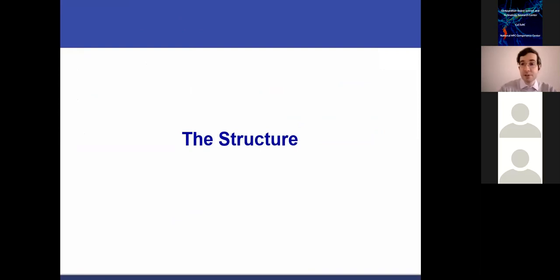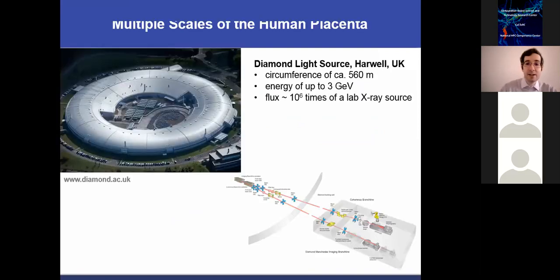So, the structure. As I said, it's immensely complex, and until recently there was not a single technique you could use to characterize the structure of the human placenta because of the immense complexity of the organ. Normally it was a combination of many different modalities. You use X-ray, confocal microscopy, some electron microscopy, and it's all been mixed and matched, and typically it's not done within a single organ.